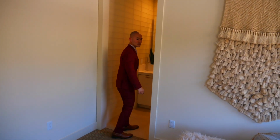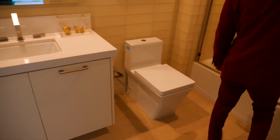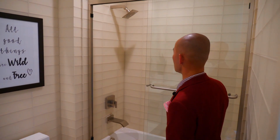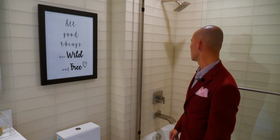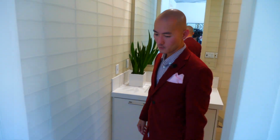There's a square toilet in there? Yeah, there's another square toilet. All right, I like this. So we got a bathtub and shower combination, right? I like the backsplash here. Nice, right? Simple. Okay, awesome. All right, let's go.